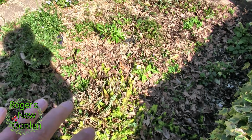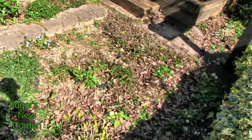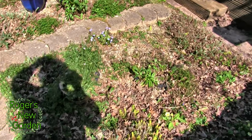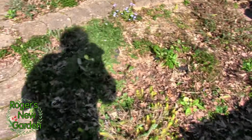I might try and get the leaf blower out now we've got some drier weather coming. Over the next few days it's going to be dry and warm, which should mean these leaves have totally dried out, so I might try and get the leaf blower out and whack them up in that corner.